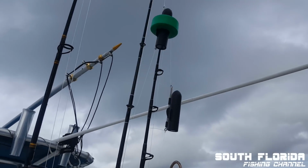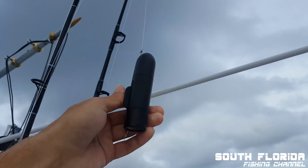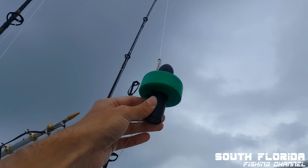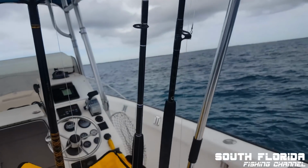What on earth are those, Heiko? Well, these bad boys right here are Go Fish cams. I'll put a link to them in the video description, but I got 2 of them for your viewing pleasure. Hopefully we can get some sweet underwater footage of fish being caught.